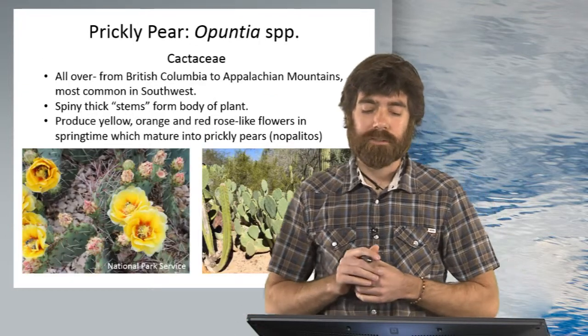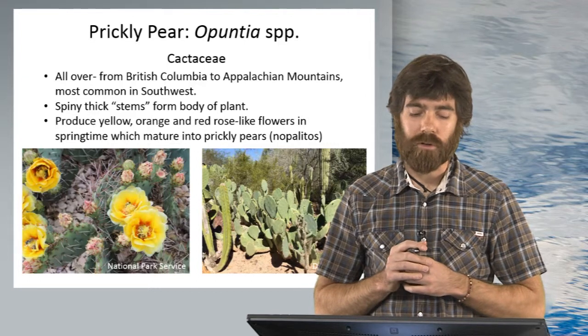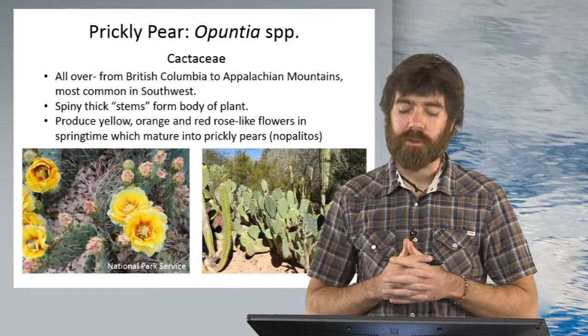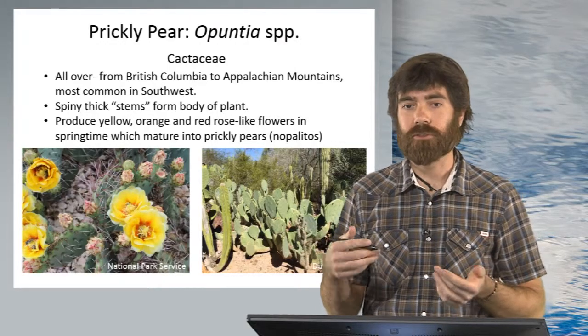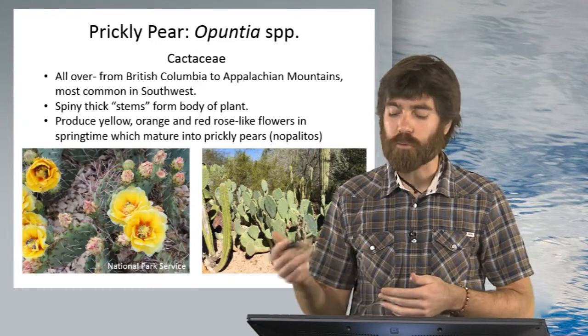The next plant is prickly pear. There are many, many species of prickly pear all over the continent. It's widely abundant. It's found pretty much everywhere. The stems are made up of these jointed, flattened segments covered with specific spines called glochids, and they will produce this yellow to orange to red beautiful flower, which eventually matures into the fruits called prickly pears or figs or nopalitos.